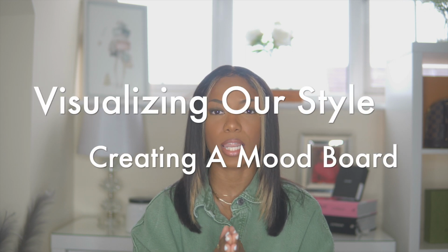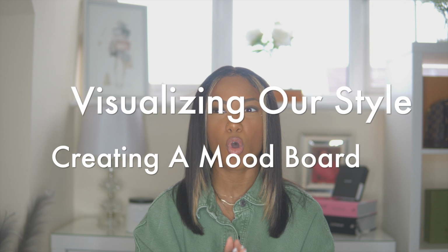Now that we have our closet completely decluttered, moving on to step 2 is, again, visualizing our style and creating our mood board. Now, I know this step may sound tedious, like, girl, I just sold all my clothes, I need to go get some more clothes. This step is so important to avoid us just buying to replace what we've sold, and to give us a clear and concise understanding of what we should be buying, what is worth the purchase, what is worth our hard-earned money, and what is not, okay? Because we don't want to end up in this situation again, decluttering again and doing all of this all over again because we missed this very important step.